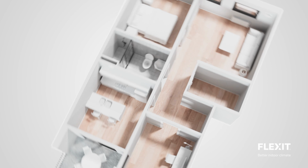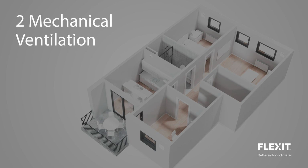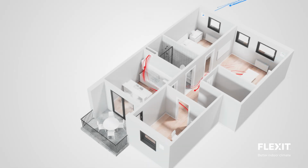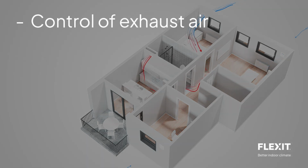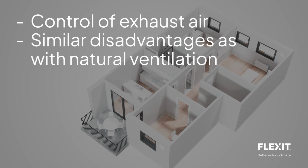The second ventilation method, commonly found in homes built from the early 1970s, is mechanical ventilation. A typical mechanical ventilation system consists of a central exhaust air fan located in the attic, in a roof hood, or in a cabinet above the kitchen fan. This is a better solution than natural ventilation, as it allows control over the amount of air leaving the home, but it still has its disadvantages.